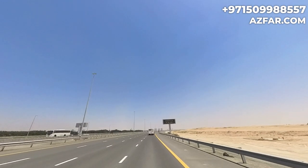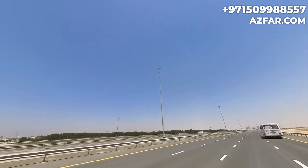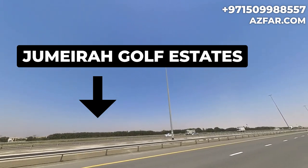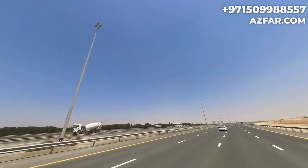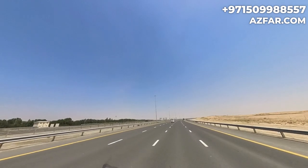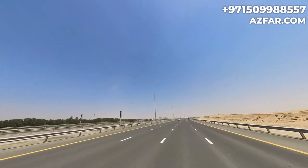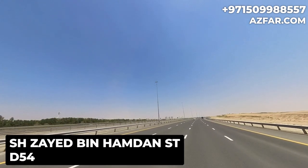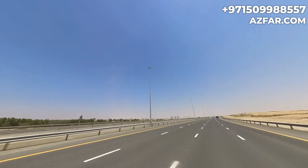On our right, the Oasis is still there. On the left-hand side is the Jumeirah Golf Estates. You can see Sheikh Zayed bin Hamdan Al Nahyan Street has less commercial traffic compared to Emirates Road. This street is connecting more to residential communities, so it has less traffic and very few commercial vehicles.